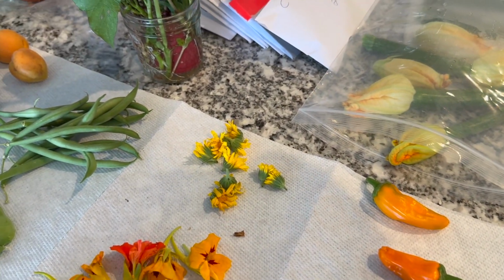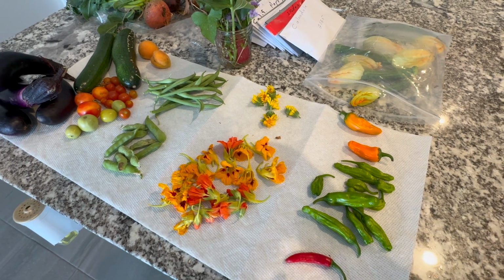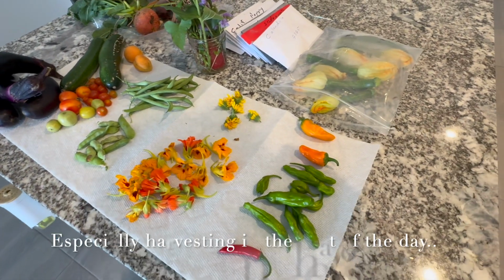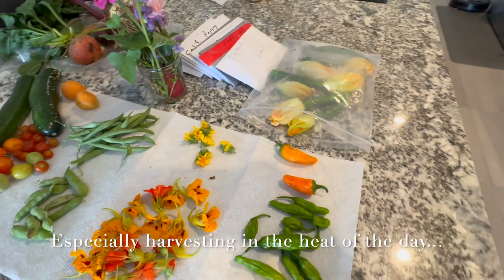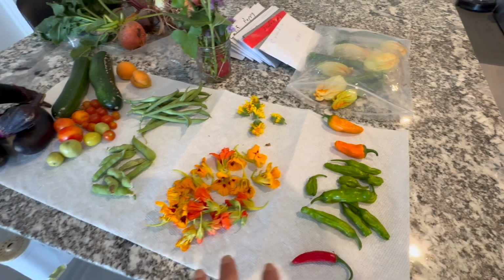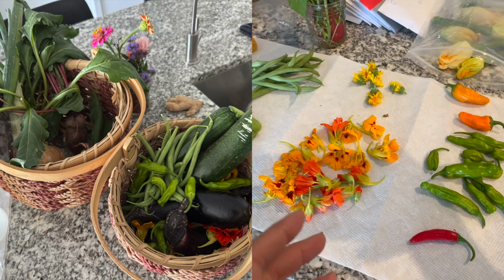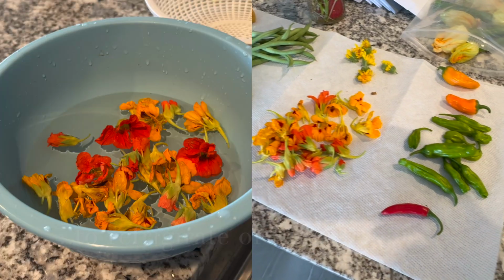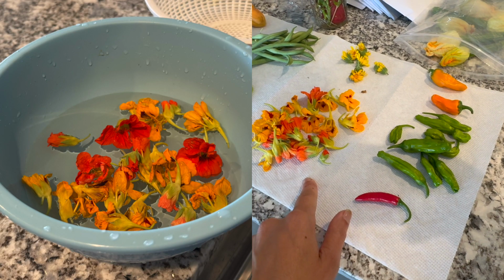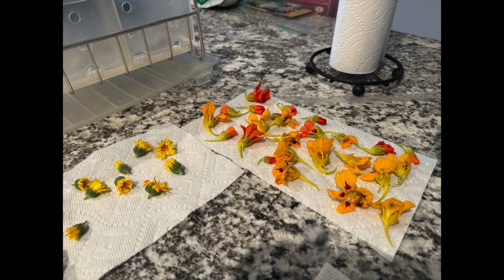Calendula, I noticed that there are very small bugs in it, so it needs to be washed very well. By the way, I've learned over the years that harvesting vegetables, especially in the heat, which is not advised, causes condensation, like you see here. I'll get to that later, what's in there. Usually I lay it out in my basket, which I just unpacked onto the counter here, but I leave it out for at least 2 hours before I pack it up. Calendula, I'll be drying that. Maybe I'll add it to salad if I intend to have it soon.